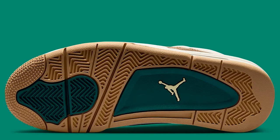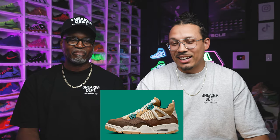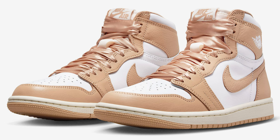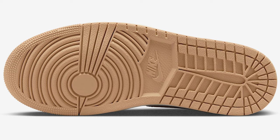I spent $150. What is it, $150 for kids? Yeah, that's down bad. Oh my God. Okay, so this is a women's release. I wouldn't have put you in those either. No, this is a women's release. You got the satin laces. You got that cream on the upper white right there. Clean shoe. It's clean. Can't go wrong with it.